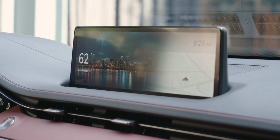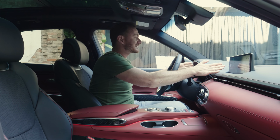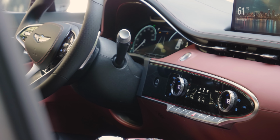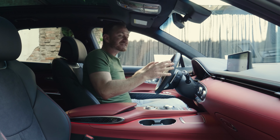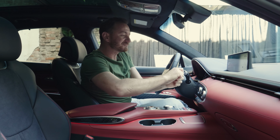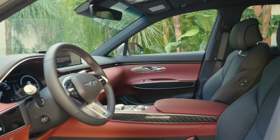Now that we're inside the GV70, first of all, check out the audacity of this dashboard. Designed to look like one piece, and then it just swoops up in this huge dramatic shape right in front of you and really frames the gauges in the driver display really nicely. In fact, all of the panels in the interior just feel like they're one piece, like stretched and pulled like leather taffy and fitted over these dramatic curves.